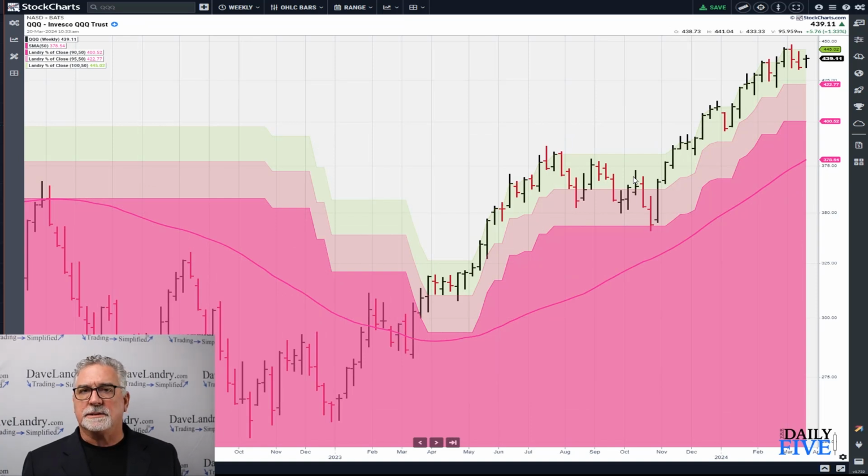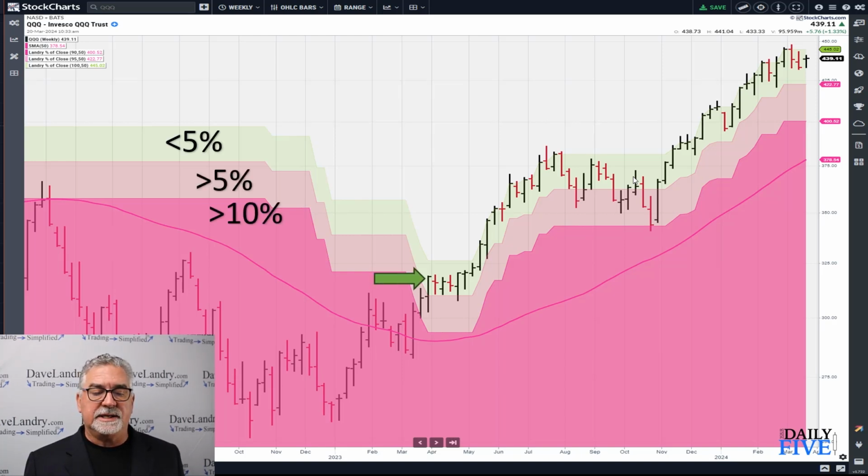And that's why this system is called the trend following moron 10% system. My idea was just to keep it as simple as possible. Here's the Qs, there's the zones, as you can see. I did a quick back test of the Qs and I realized that they worked fairly well.